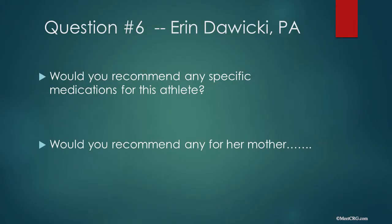Would you recommend any specific medication for the athlete? And maybe more importantly, would you recommend any for her mother? Loaded question. In pediatrics, you're treating the parent as well as the child. So building a rapport and getting the mother on board that you're going to be a trusted member of their medical team is almost as important as how you treat the kiddo.